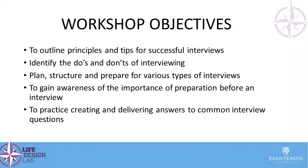The objectives of this workshop are to outline the principles and tips for a successful interview, as well as identifying the do's and don'ts. Also, we'd like to help you devise a plan that will help you structure and prepare for the various types of interviews that you may have, as well as understanding the importance of preparing for these interviews. Lastly, we want to help you to practice creating and delivering answers to most common interview questions.